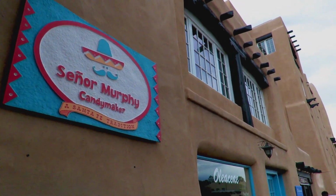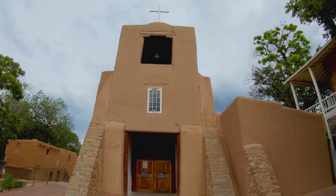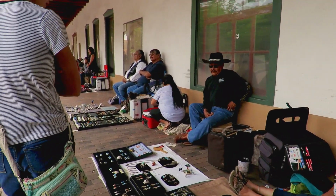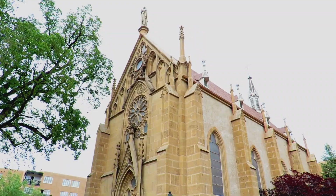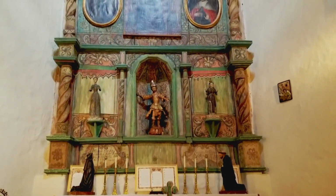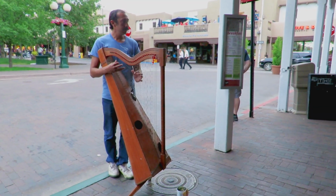Santa Fe, New Mexico is the third oldest city in the U.S., a city that is greatly influenced by its history, culture, and art. Although Santa Fe is known for its culture, there also is a lot of hiking and exploring not far away from the town.